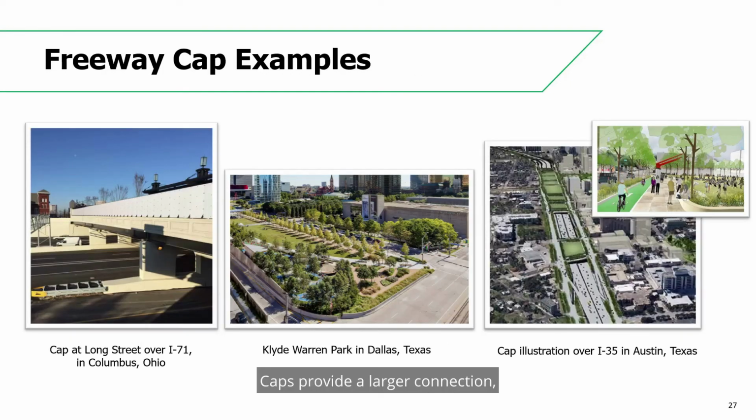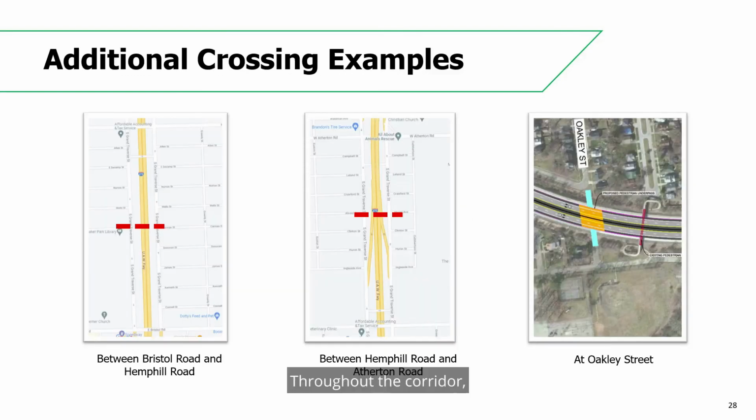Caps provide a larger connection, covering the freeway with open space, recreational uses, or other amenities to provide a connection for the community across the freeway. Throughout the corridor, we have looked for areas where additional active transportation crossings would benefit the community. While we are looking for input throughout the corridor on potential locations for these crossings, we have identified 3 areas that seem to be ideal locations for additional crossings: between Bristol Road and Hemphill Road, between Hemphill Road and Atherton Road, and at Oakley Street to replace the existing pedestrian overpass.